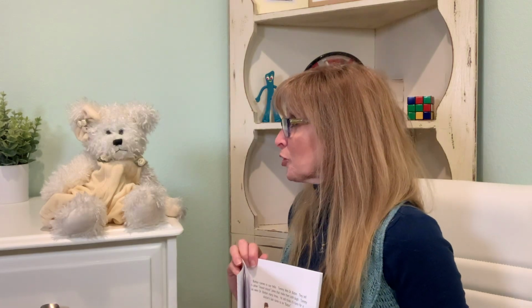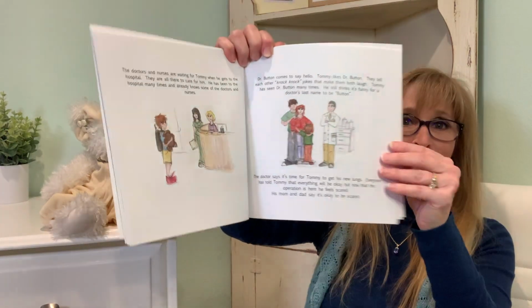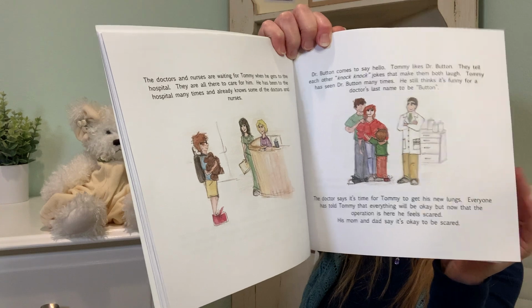Oh, I know, Theodora. I don't like to be scared either. But you know what? Being scared means you're alive and that your body is ready for action. Tommy trusts his mom and dad and the doctors and nurses, and they're all looking out for him. So his body action is to be brave. Yeah, let's change the page.